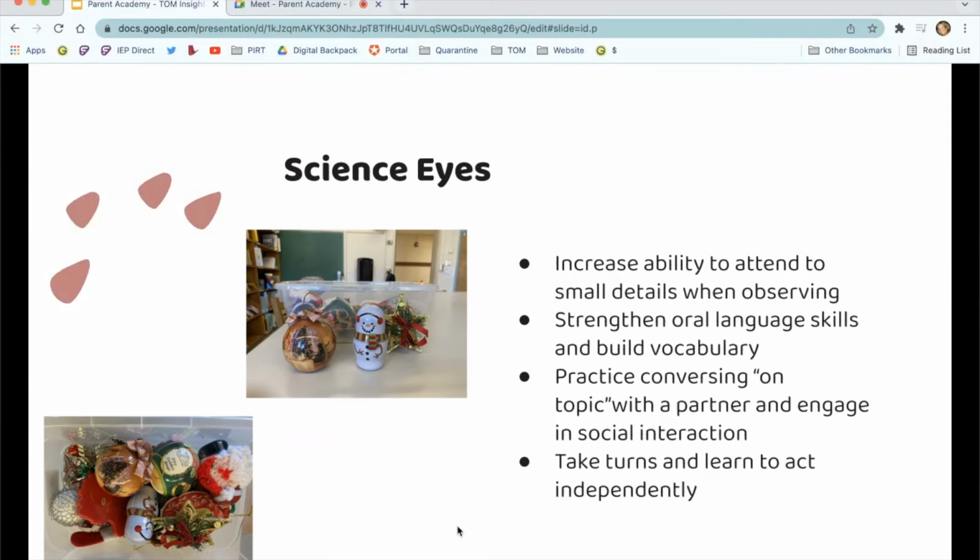All right, our next one up is Science Eyes. This Science Eyes can be done in a couple different ways. This is where we learn about our environment, where we explore what's going on around us, and we can see what's happening in our world. So we're attending to small details with this. We're strengthening oral language and vocabulary skills.